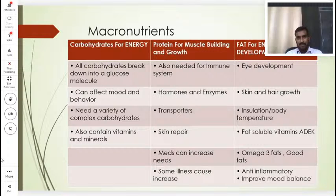No, fat has its own role, because it is required in eye development. Minimum amount of fat is required for the child. Skin and hair growth, insulation, to maintain the body temperature. It acts as the insulation for the internal organs. Fat soluble vitamins are there in the fats, that is A, D, K, E. Then omega-3 fats, which are good fats. Fat also improves the mood balance, and is anti-inflammatory. It reduces the inflammation in the body.